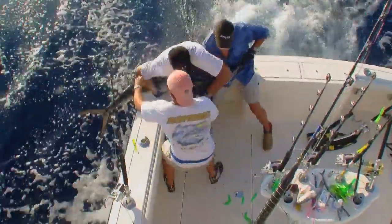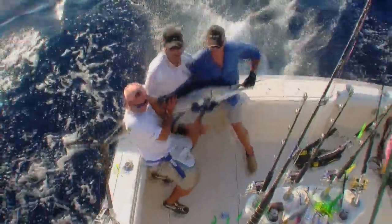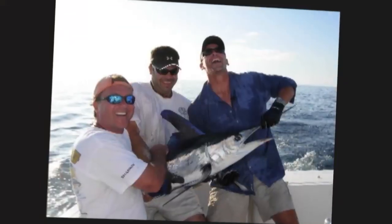There's a nice whitey. You know what, for the New England area, this is a really, really good white marlin. It was about 100 pounds, 110 pounds. This fish is obviously gonna swim away. It's a sport fish in New England, so you wanna let that fish go as quick as you can. We brought it on board, we took a couple of quick pictures.